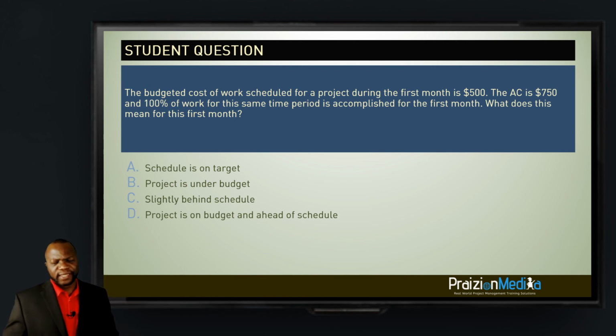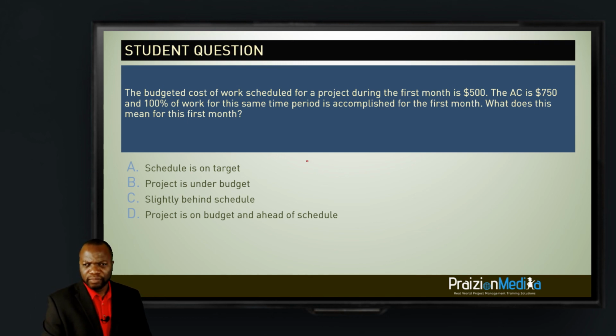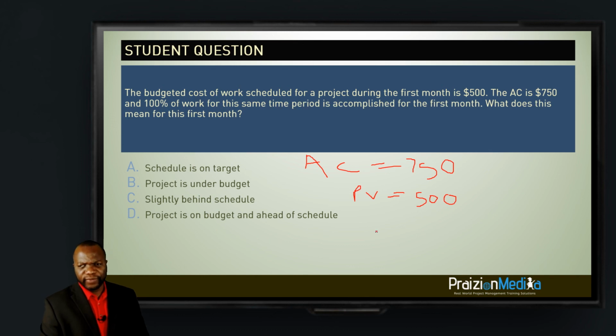So when you take a look at this, as usual, you have the AC, which is 750. We've taken a look at something similar. AC 750. The BCWS, which is planned value, is 500. And it said 100% of the work is done. 100% of 500 means the earned value is 500. And that's really the master key to getting this right.